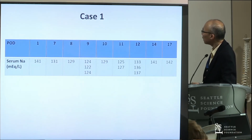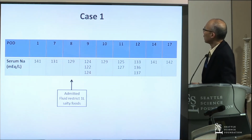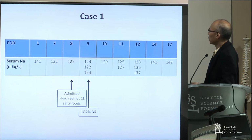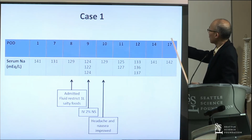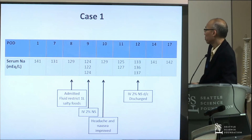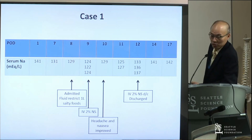So we decided to bring her in, and you can see that the sodium level when she came in on day 8 was 129. So we decided the following day, as the sodium levels continued to drop, to give her a hypertonic saline infusion. And it wasn't until day 10 that the headache started to improve, and day 12 that we stopped her hypertonic infusion when her sodium levels were gradually getting better. So it takes a while, and we didn't really put her on tolvaptan. Maybe we should, but this is perhaps a cheaper way of managing her from a drug standpoint, although she was hospitalized for a much longer period than she would have liked to.